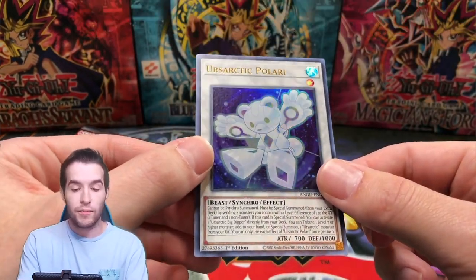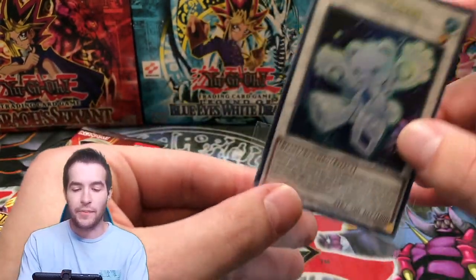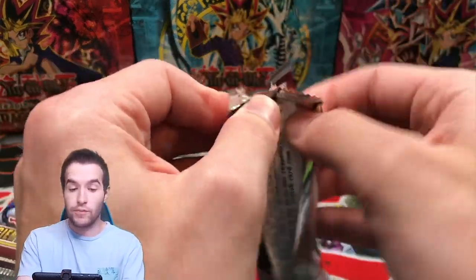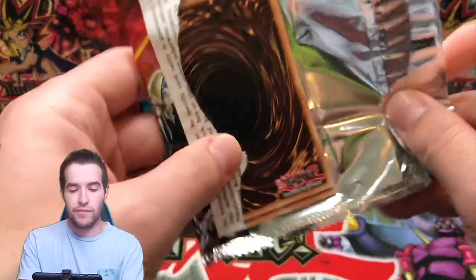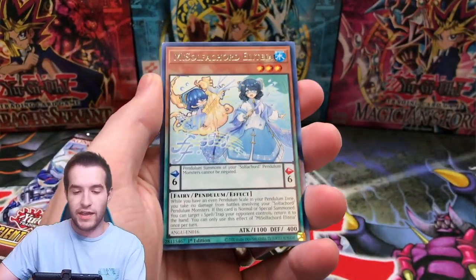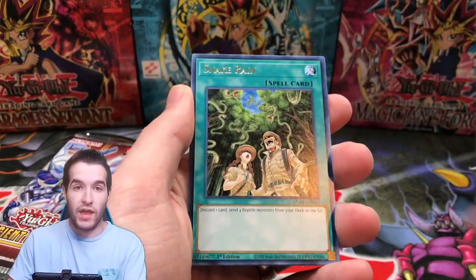Ooh, Ursarctic Polari. Another decent one. So maybe all the ultras are decent right now. What's probably going to happen is that we get to the actual release date, which is tomorrow, AKA today, when you're watching it, and everyone can sell their cards. Friday, I think, is the first day. Then the prices are going to go down for a lot of cards.